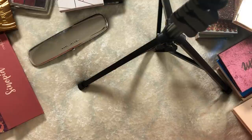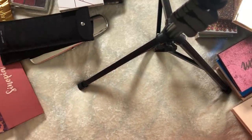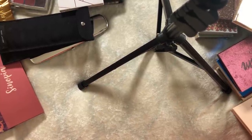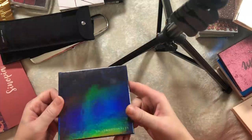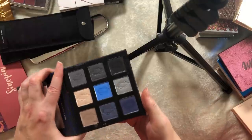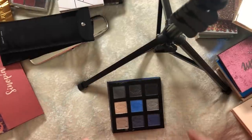Okay, next, let's see, do I have enough? Okay, I only have one of these. So this is Lethal Cosmetics. I curated this palette myself. Oh, and I just did that. Yeah, that's fun. So hold on, let me clean my hand off.